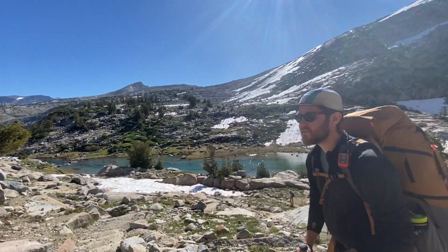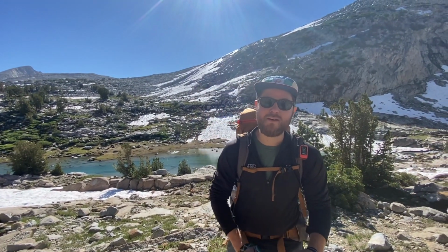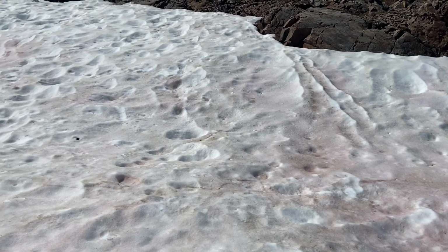Seeing lots of marmots up here, crossing some snow, getting our feet wet. It's a good day. Thousand Island Lake down there. This snowfield is the trail.